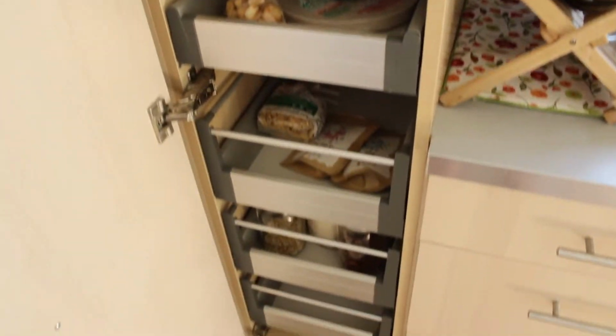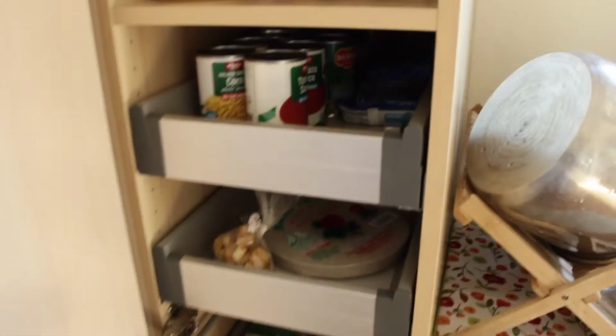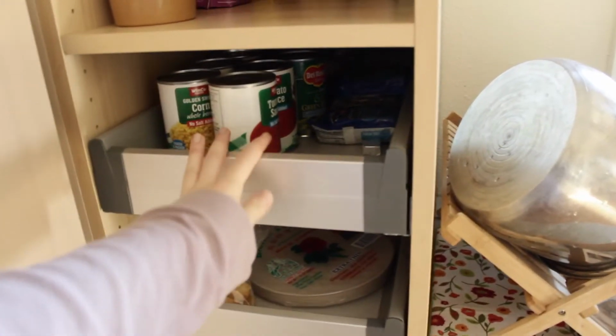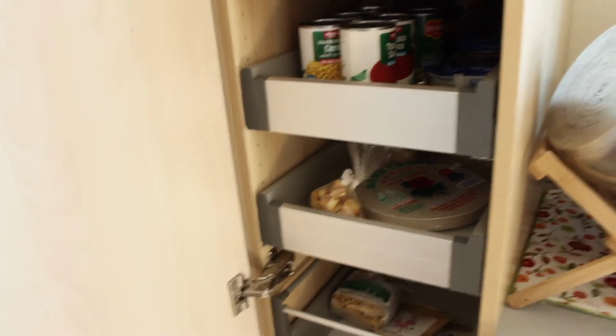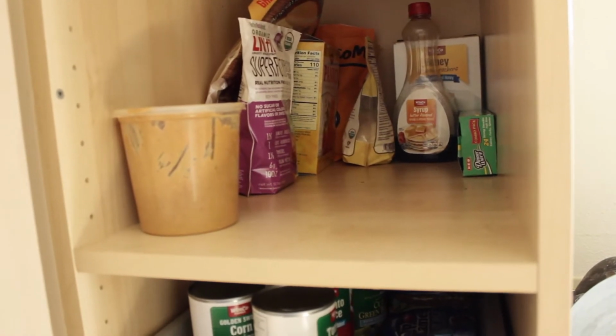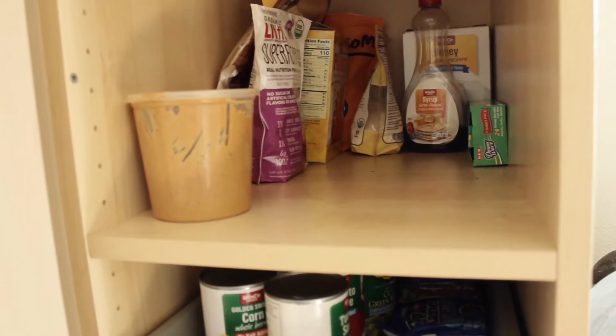So you've got my pantry. It's just this little door that opens up like a little cabinet. It's got this little shelf right here and then all these drawers going down. It's really convenient because they all just slide right on out. It's very nice. I love this baby. So we'll just start on the top shelf. This is kind of just stuff that isn't really used often.